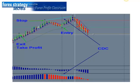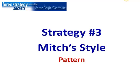She enters on the 4-hour. Occasionally I've seen her enter on a 1 hour, but most of the time it's the larger time frames that she's looking to trade. Pretty straightforward, and that's easy to grasp, and you can learn how to do that without a lot of effort. Now, strategy number 3 that we're going to be talking about is Mitch's style, how he looks at patterns.